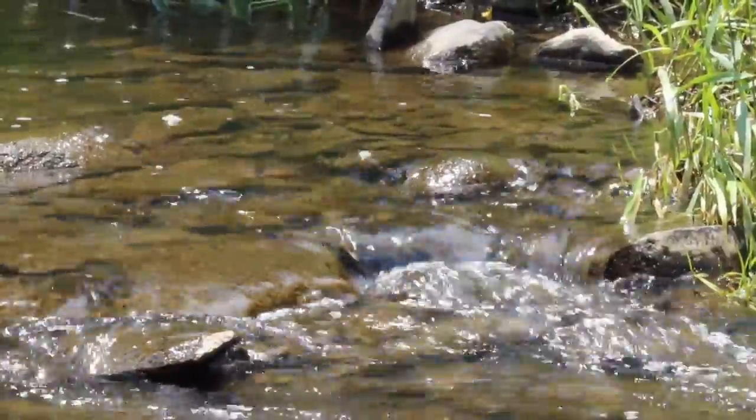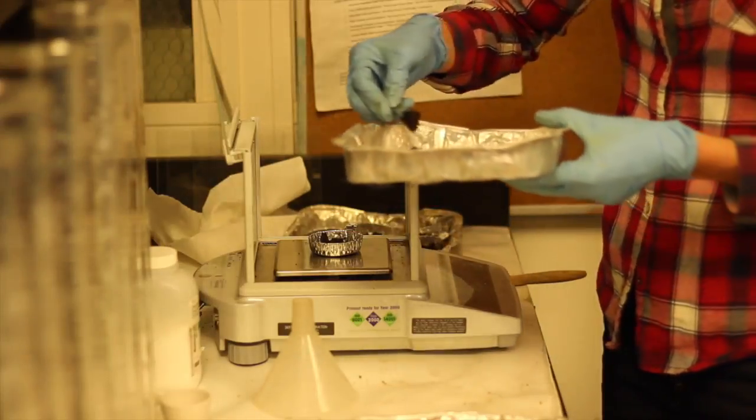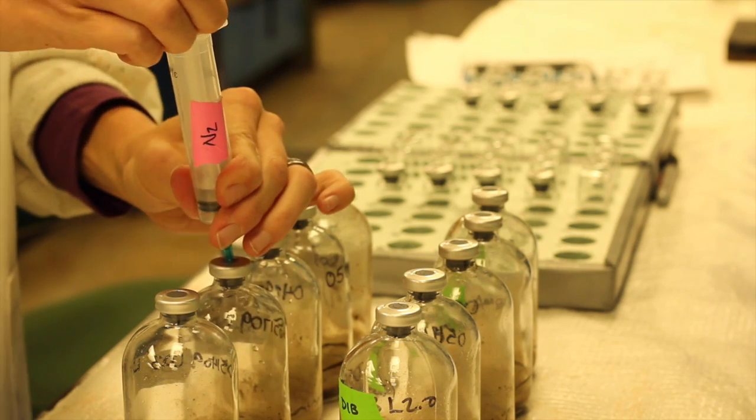Other research projects in our lab are tracking salt concentrations in the local creeks, as well as studying how soil microbial function might be affected by road salt. Check back to see what we find out.